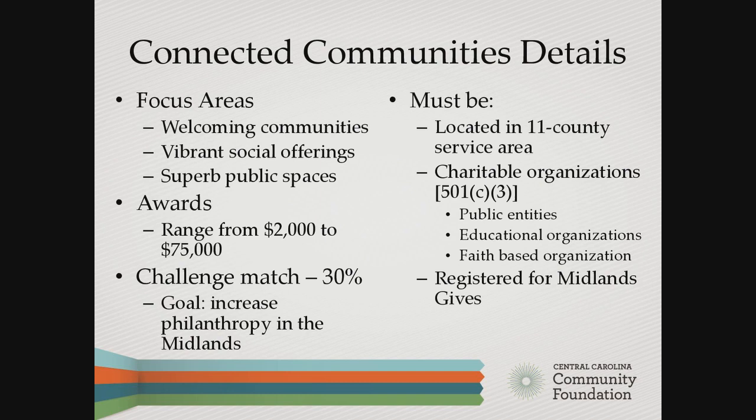These awards do range up to $75,000. There is a challenge match that is required. A nonprofit is required to raise an additional 30% of their grant. So, for example, if they requested $50,000 and received a grant for that, they would have to raise an additional $15,000 as part of that project, at least. Because our goal is to obviously increase philanthropy in the Midlands.